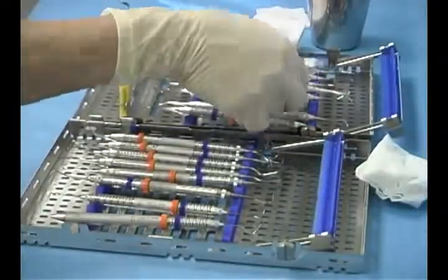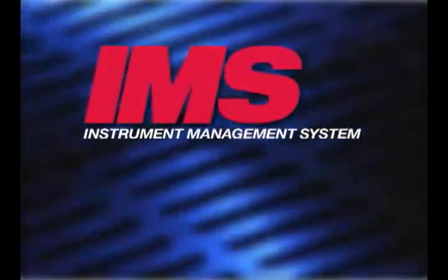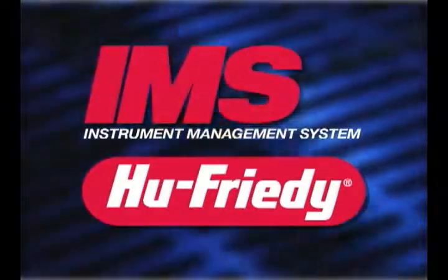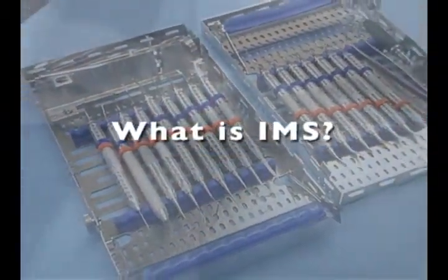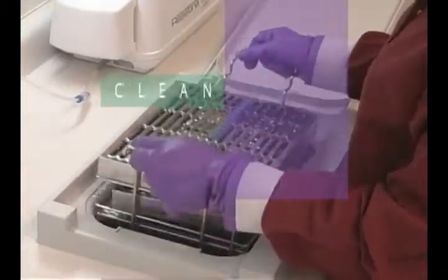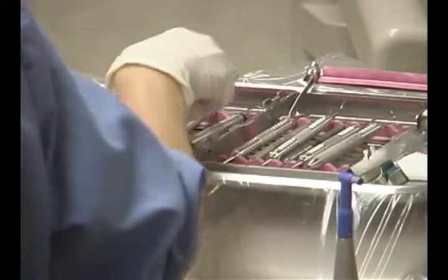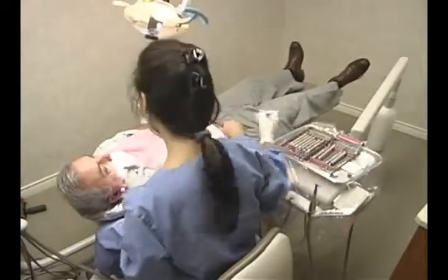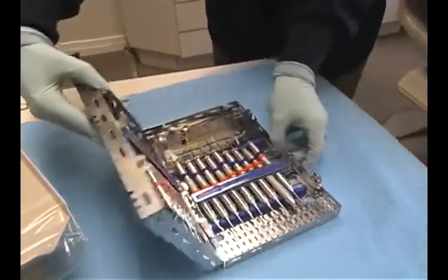The answer can be found in 3 simple letters: IMS. IMS stands for Instrument Management System, and it's brought to you by Hu-Friedy, the world leader in dental instruments and instrument care. What is IMS? IMS is a dramatically safer, faster, and smarter way to clean, sterilize, store, and access your instruments, eliminating manual processing steps while enhancing chairside efficiency and patient care. Let us show you how IMS can address your concerns.